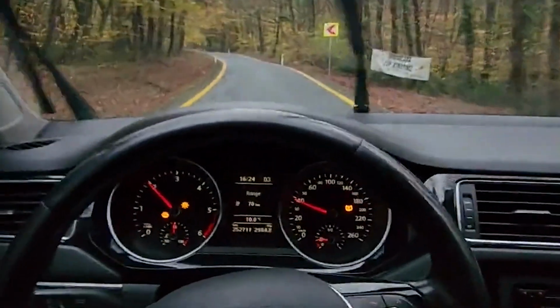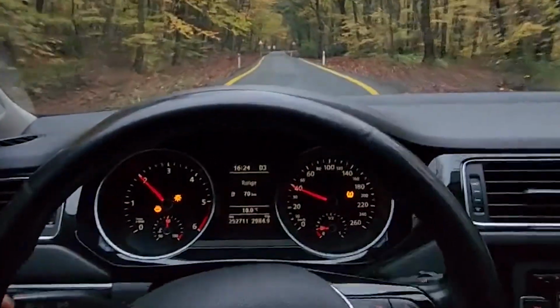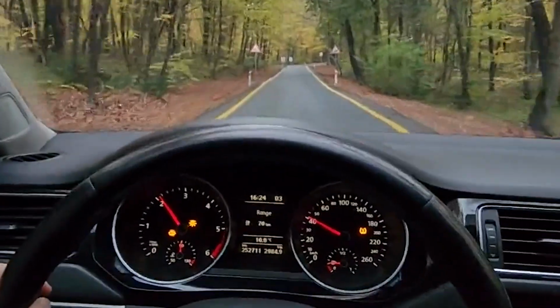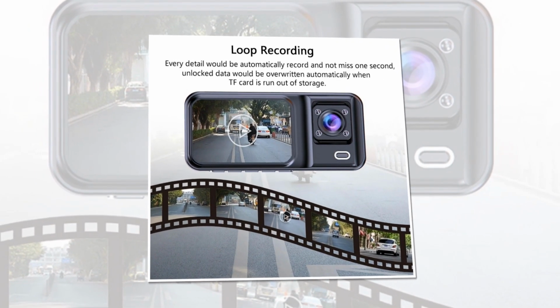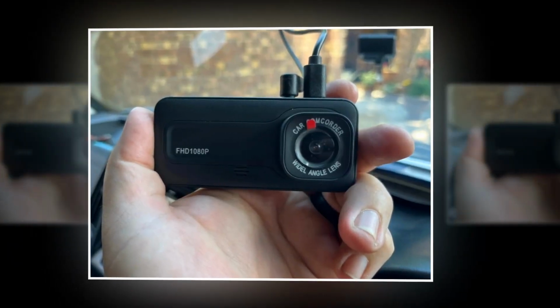With full HD 1080p resolution, every frame is captured in stunning detail. Whether it's the open road, your vehicle's interior, or the traffic behind you, nothing escapes this dash cam's watchful eye. And thanks to seamless loop recording, older files are automatically overwritten when the memory card is full, so you never miss a moment. Say goodbye to manual setup.